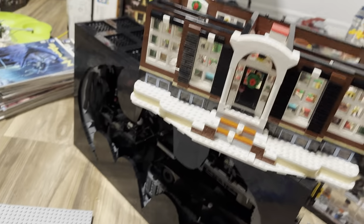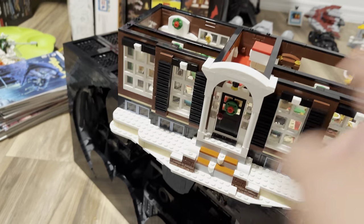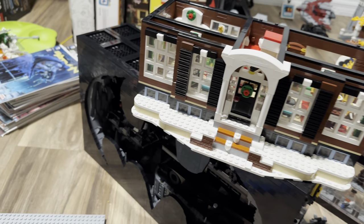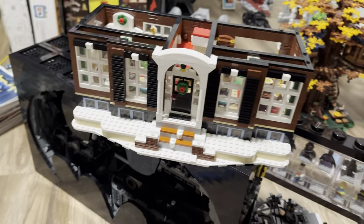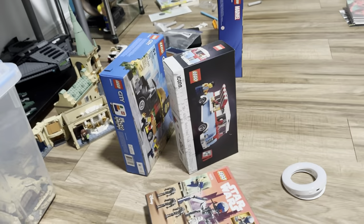We can finally put this guy in there, which a lot of progress has been made. We got the roof, or the second floor roof, currently being worked on. Wife is doing a pretty good job on there. And we got the Coruscant guard ship. I think I already showed you guys this earlier. Some of the other purchases here.